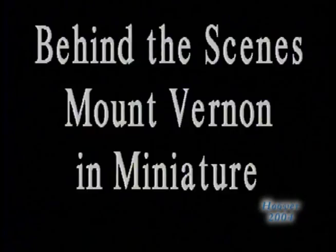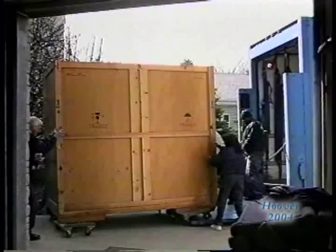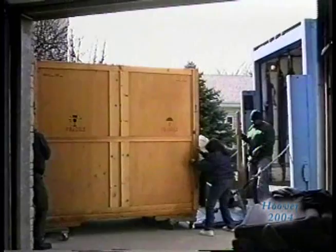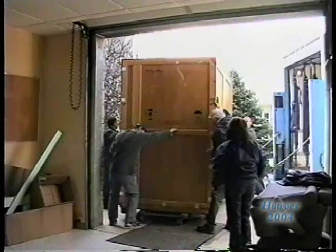Shortly before the exhibit opened, Mount Vernon in miniature arrived in a semi-truck. Its 8 large crates were carefully unloaded and the home was moved into the gallery.